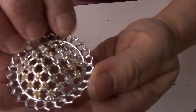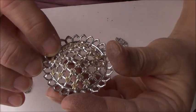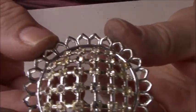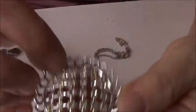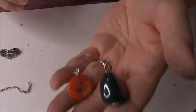I think I showed this to you, but I didn't realize it was like a sunflower. So I'll give this to our daughter because sunflowers are her thing. It has little rhinestones, but I'll have to replace a few. But that's okay. There's a single earring here, a single earring here.